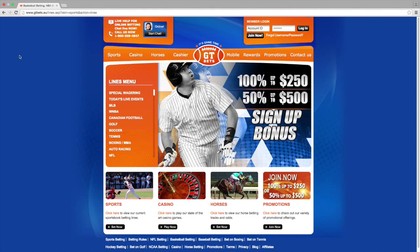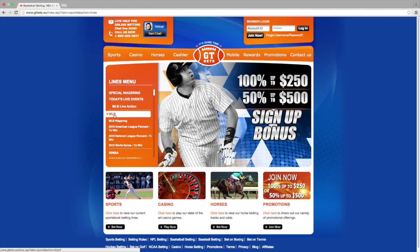Now about their sportsbook. The layout is pretty standard. You've got your lines menu here. It starts with special wagering, which is where they keep their teasers, pleasers, and parlays. Then live betting, which we'll get into in a moment. And then just their regular lines. Baseball, WNBA, Canadian rules football. These are mostly major markets. There's not really anything all that odd here, except maybe rugby. That's kind of a niche market. And WNBA and Canadian rules football, those are kind of niche markets too.